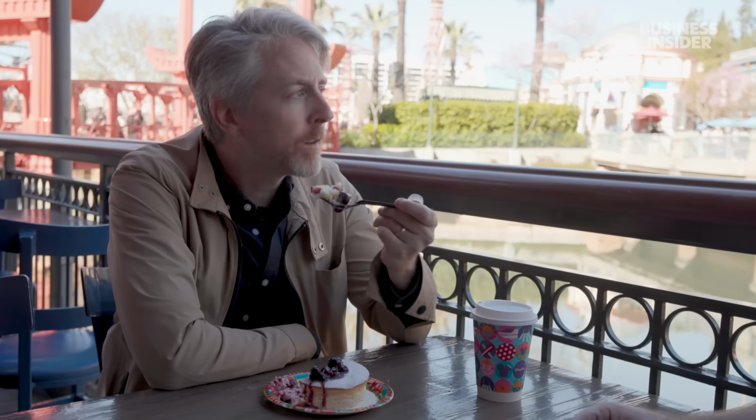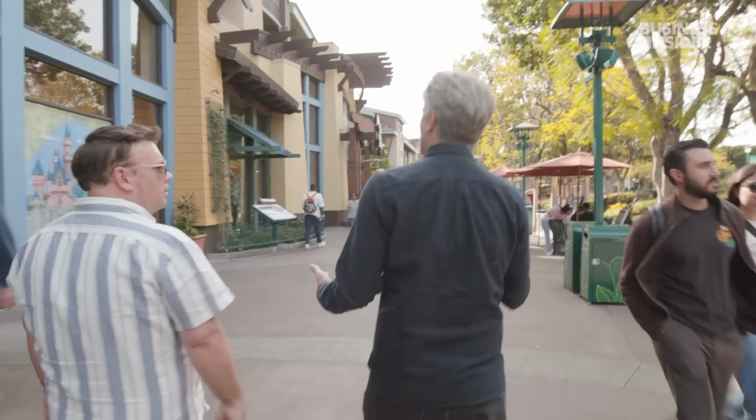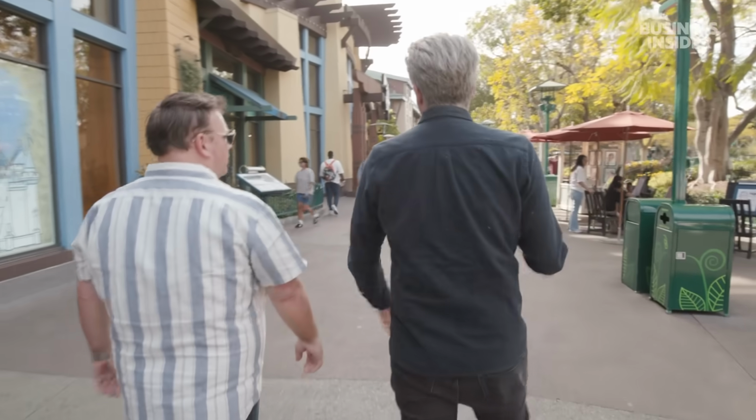All right, so I got some sad news. It is time to go. We've only been at 2 spots. Well, it's time to leave California Adventure, but we are not done. We are headed to Downtown Disney to try out some of their amazing sweets. Let's do it.